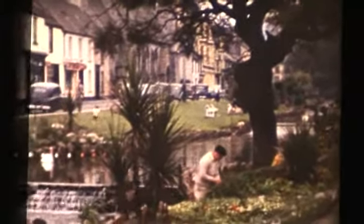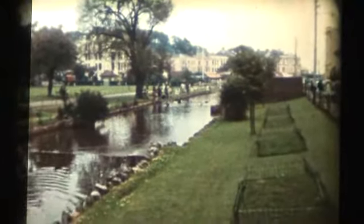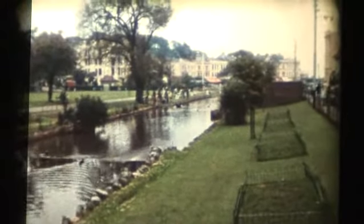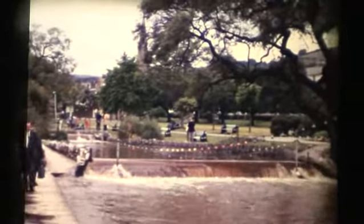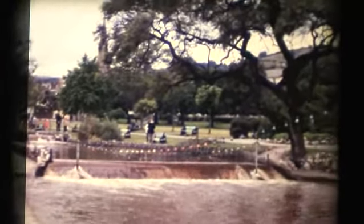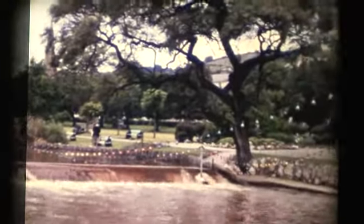This is Dawlish, one of the interesting places around Torbay. Having the little river Dor running in its midst, it has been wisely controlled so that it runs into the sea as a series of small waterfalls with lawns and flower beds on either side.